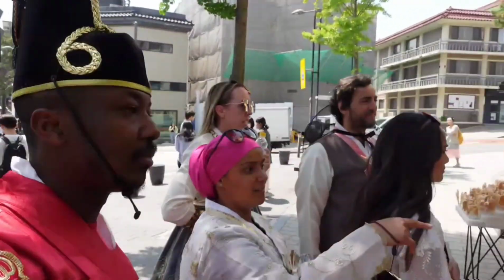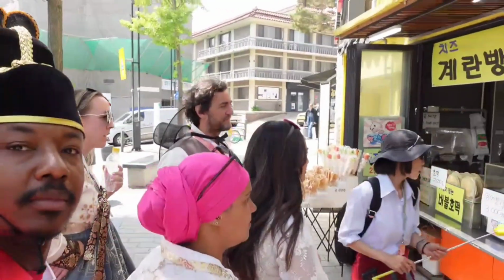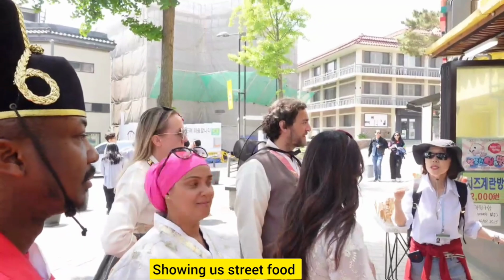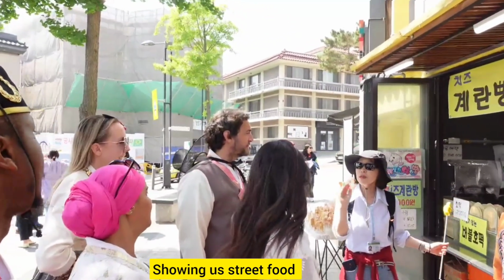This is bread. It's very sweet and it's very soft. Second, it's like bread. The filling is very good, sweet, very good. Yeah, it's very good.